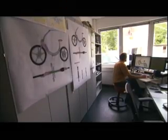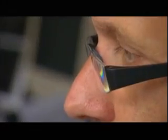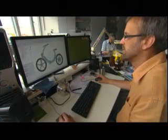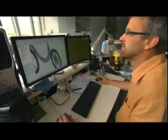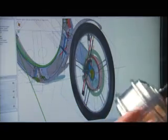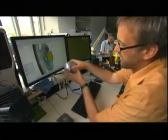Fitting everything inside a small, neat package is engineer Martin Klopov's job. He uses software to work and rework the design. I'm going to zoom in here and show you where the batteries are. You can see them here, these gray boxes. We can also take a look at the motor. With your standard motor, you get something like this, which is pretty wide, and we couldn't make the package flat enough to fit in the trunk with a motor like this.